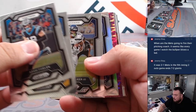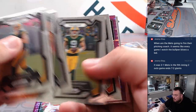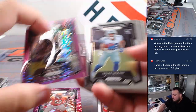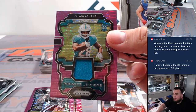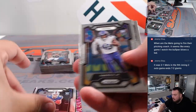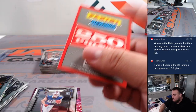Next one here, guys. Darnell Wright. Oh, got some points. AJ Brown. Devon Achane relic. Dolphins going to Sal. We got 250 points. We'll have to randomize at the end.